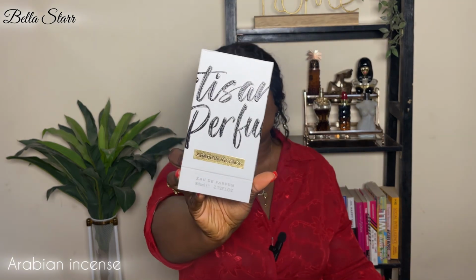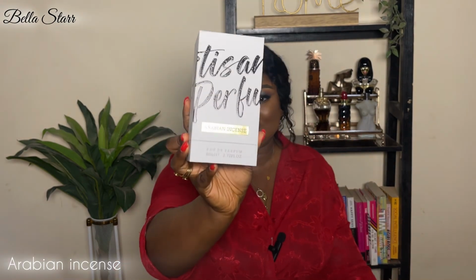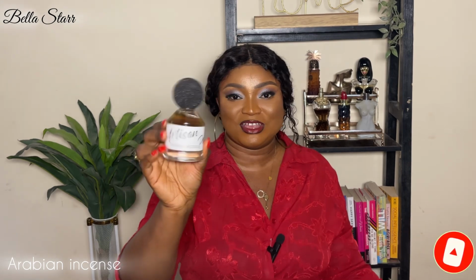Why is it that it's the ones that we least expect that we end up loving? So this is Arabian Incense. This is what the packaging looks like, the same with the others. No difference at all, just the name in front, Arabian Incense, that has changed. And it's also an Oud perfume, 80 ml, 2.7 fluid ounce. You open up the fragrance and the bottle sits beautifully inside there. The dent on this fragrance is not denting, but I've worn this fragrance twice already.